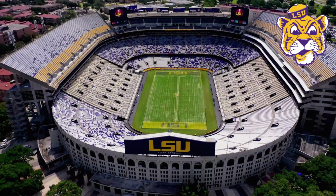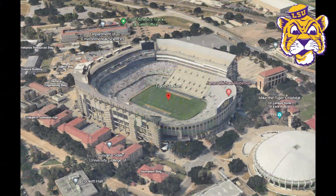Whether you're witnessing the team's storied Saturday night in Death Valley or soaking in the fervor of a packed SEC showdown, LSU Tiger Stadium is an amazing venue to catch a game. Obviously known for being very loud, again, very similar seating layout to other stadiums on this list. Definitely a very accommodating stadium for its fans. Again, a very simple exterior, but definitely a very memorable place to go to.